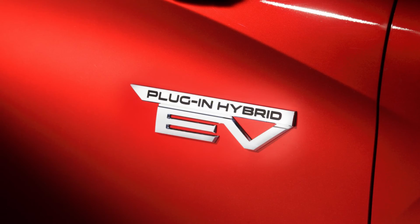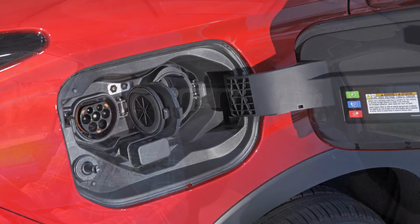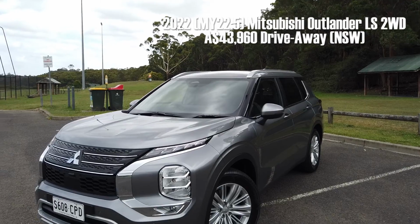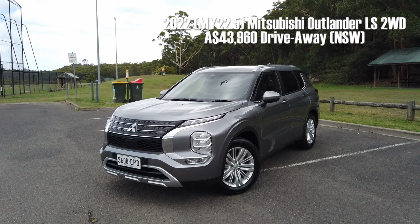There's also a new plug-in hybrid electric Outlander that's available now too, but we're going to try that another time, so we're not going on about that car at the moment. The one we are in today is the mid-range LS model in 2-wheel drive, which according to Mitsubishi's website is $43,960 drive away in New South Wales, where we are.